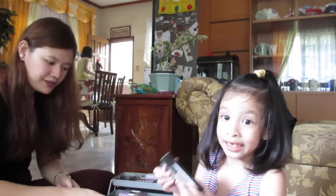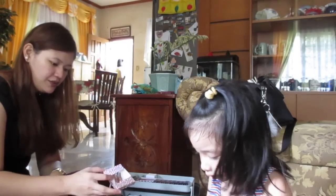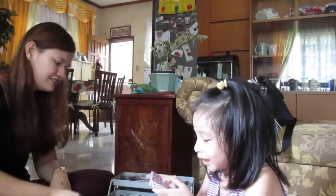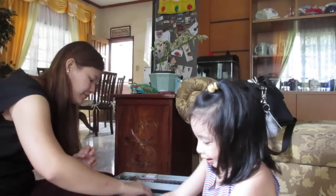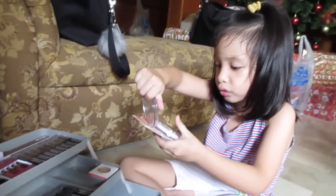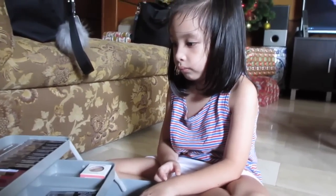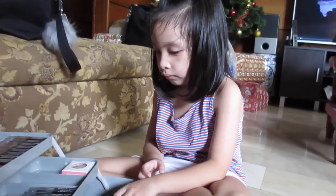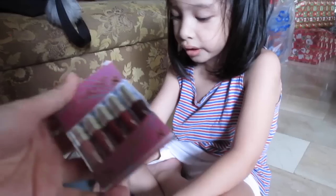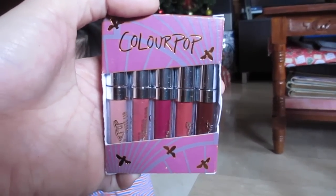Do you like that? Can I put it on your face? No. Why? I'm just gonna put it. We have all little lippies. Aww, so this is cute. Okay. I will have so many of them. What makeup do you like there? If you could choose one makeup. So pretty. Oh my goodness. But Tito Karla, I want to have makeup for you.